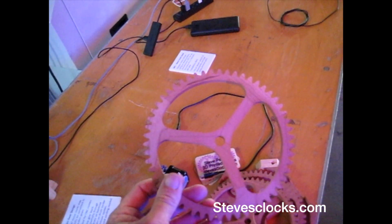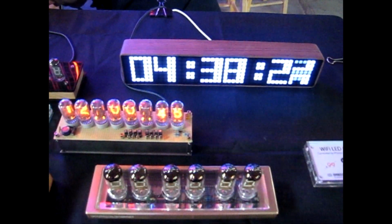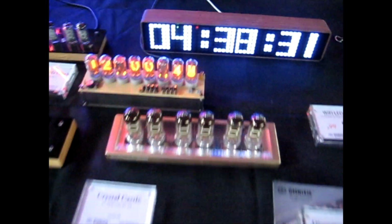And what kind of wood is this? Mahogany? This is cherry. Cherry, nice. Here we have some cool digital clocks. Yeah. Guys made some Nixie tubes.